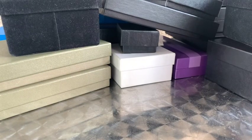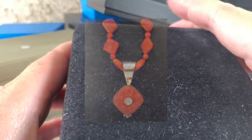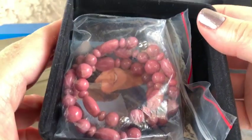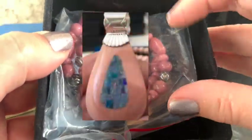And by the way, in part 1, I did refer to something as coral that I think is spiny oyster. I think Dana told me that, and if Dana said it, I believe it. So I'm sorry about that. And the other thing was there was a pink necklace, and I said it had inlaid shell. It was opal, actually.